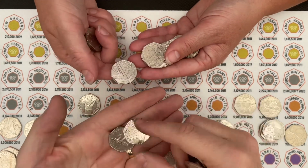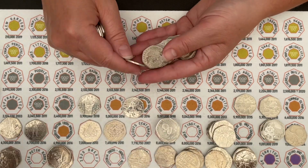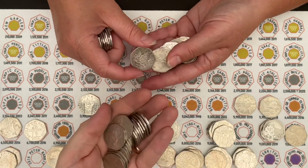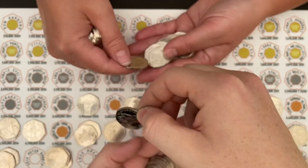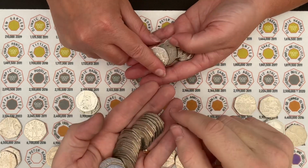You renaming the coin. Well, we found that many. We've just got to try and make it sound interesting. Representation of the People Act. Another Christopher Ironside. There's another Taylor of Gloucester. Mm. It's very shiny. That one's in lovely condition, that. That hasn't been in circulation very long.